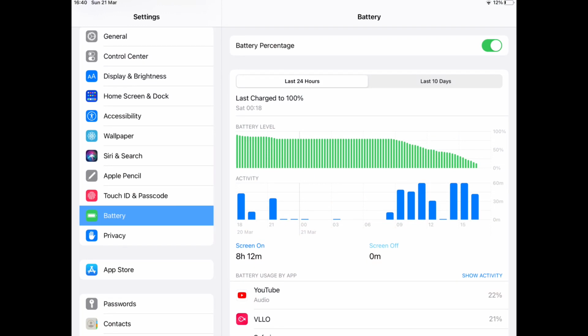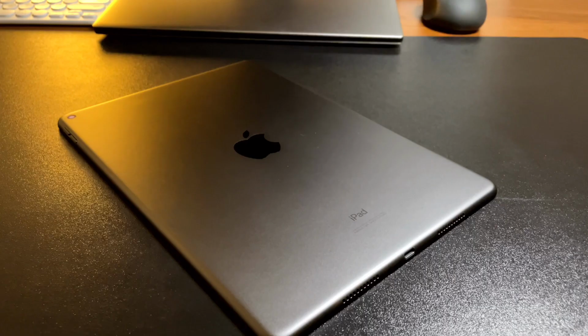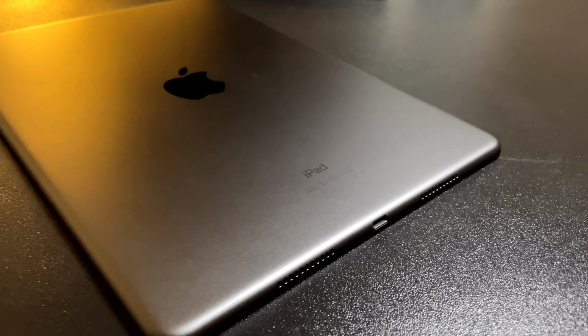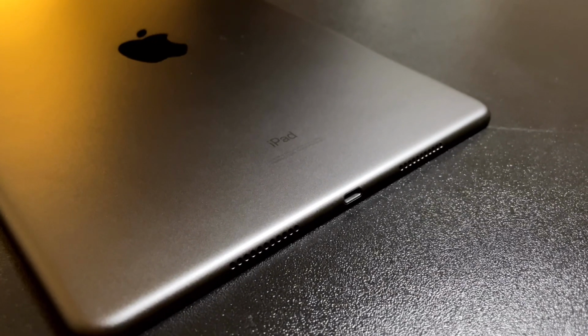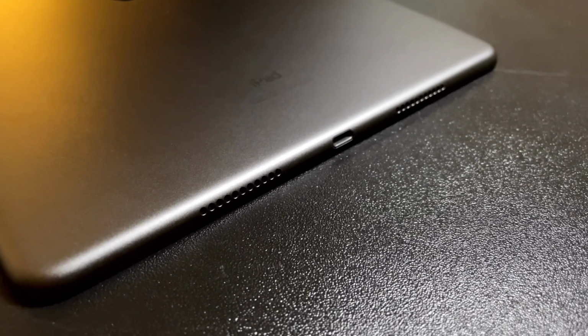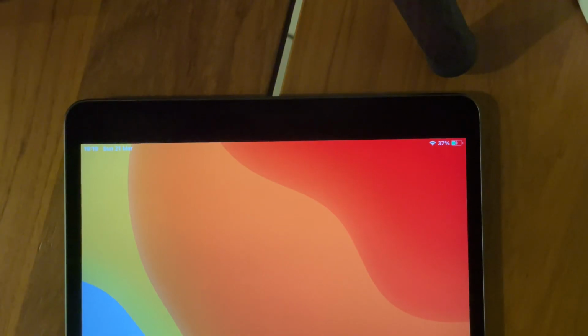I haven't noticed the battery to drain fast, even if I've had this iPad for over 2 years. The charging though is very, very slow. It can take more than 3 hours when I charge it with less than 20% battery left. It is really annoyingly slow.